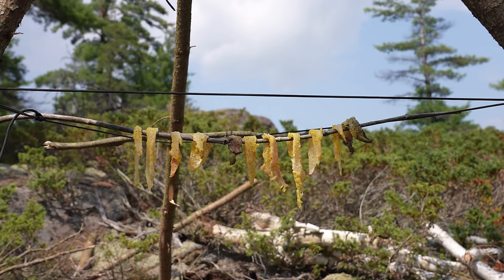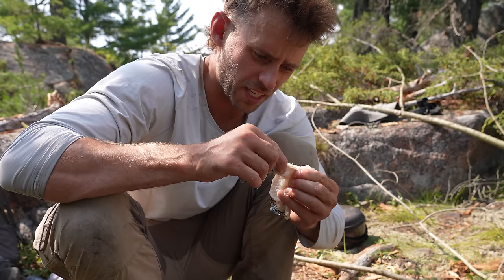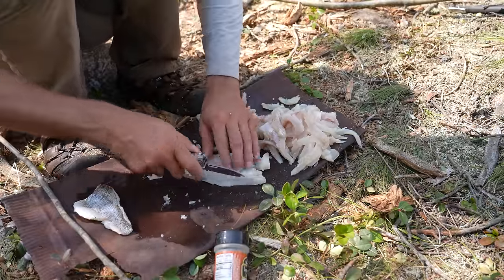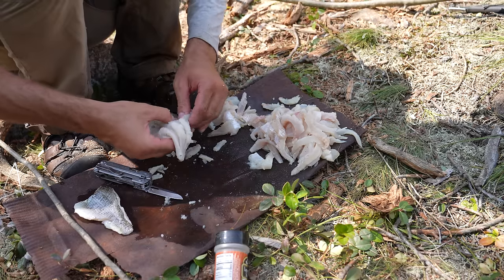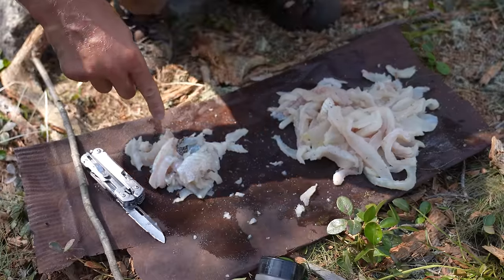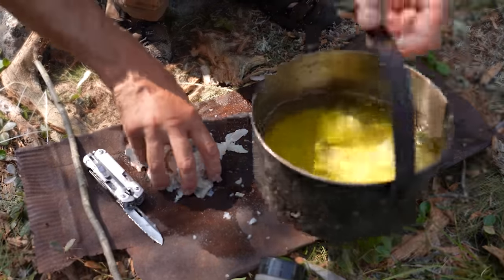I was originally planning to eat the skin, but the way I've been slicing them thin, they've just been kind of peeling off the skin, and it's allowing me to use this big piece of sheet metal as a cutting board without dulling my knife, so no big deal. All this is going to be smoked. This is going to go in the fish head soup pot, and it's going to cook some more.